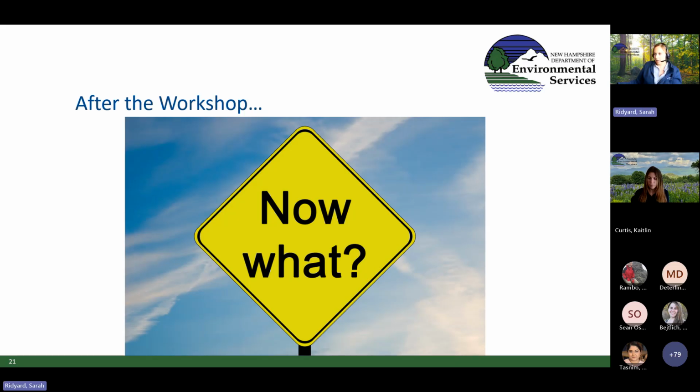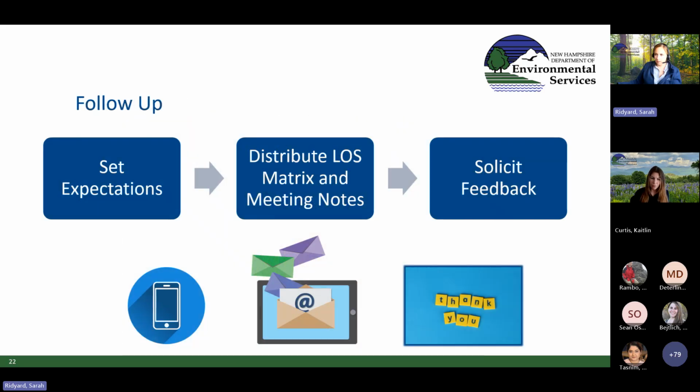So once you have held a workshop to set level of service goals, you might be thinking, what do I do now? And this is where it comes back to what I mentioned before. This is a place where I do see sometimes communities struggle a little bit. During the workshop, depending on the group and how many attendees there might be, it's a good idea to set your expectations around what attendees will see following the workshop and when they should expect to hear from you again. At a minimum, providing the matrix of the level of service goals to attendees and making sure their input was captured accurately is a good idea.